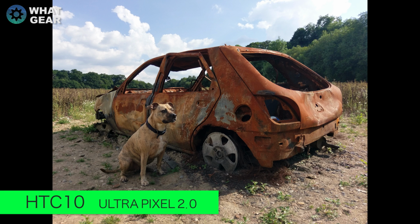Despite being a lower megapixel, look at the sky. You can actually see blue up there, you can see the clouds. In the foreground it's a bit darker than the other picture, but I feel like it's not lacking any detail. I have to say I am impressed with this camera.